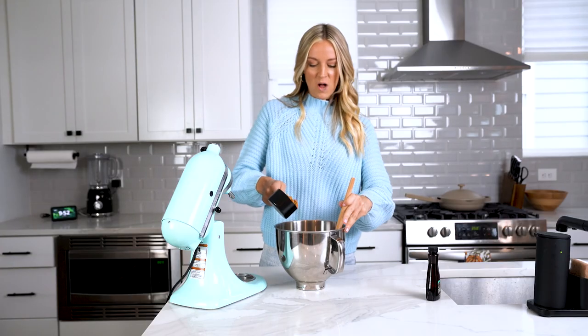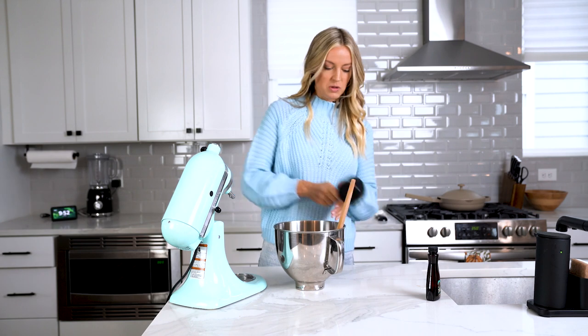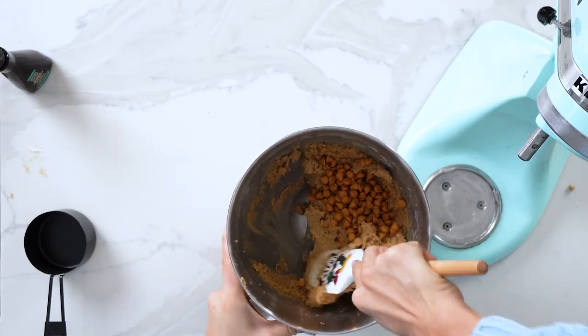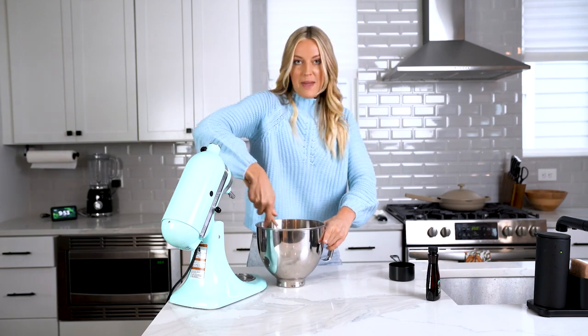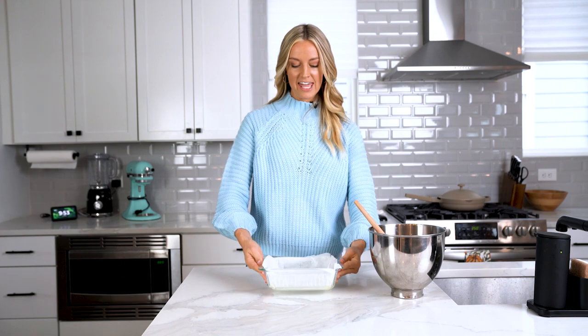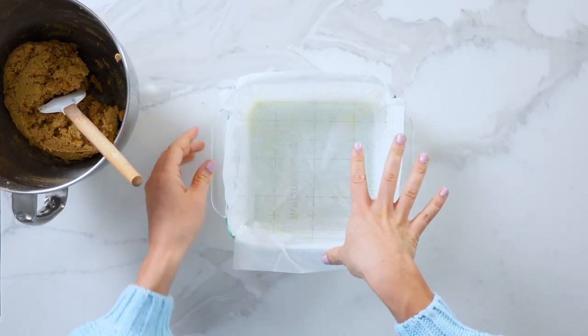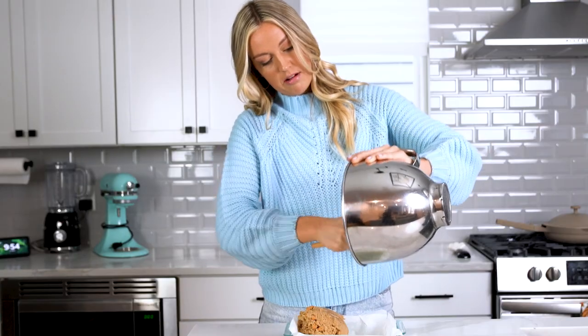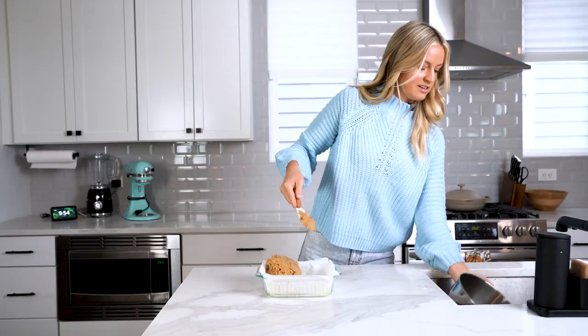Last, we're gonna add 1 cup of butterscotch chips into our dough, and then using a spatula, we're just gonna fold these in by hand. These butterscotch chips make all the difference, I promise. Now in an 8x8 square baking dish, I've already lined it with some parchment paper, or you can just put some oil in it, whatever you wanna do. We're gonna dump out our dough. Well, that just came out right in one little plop now, didn't it?